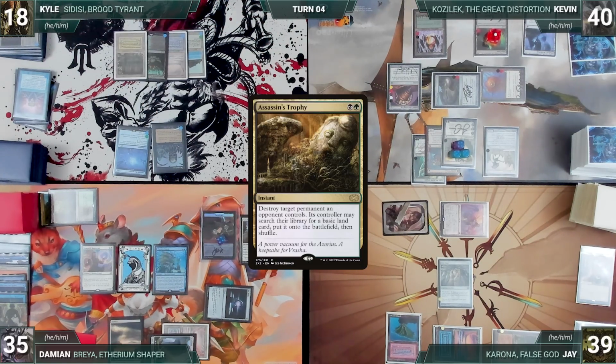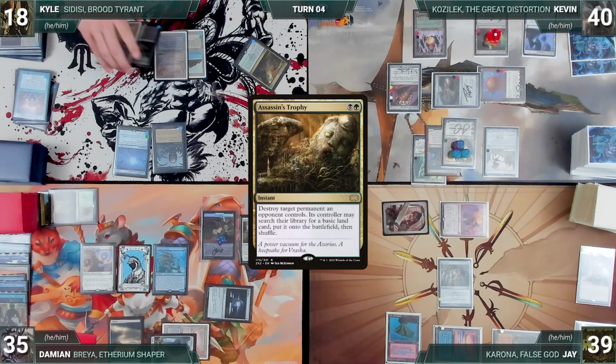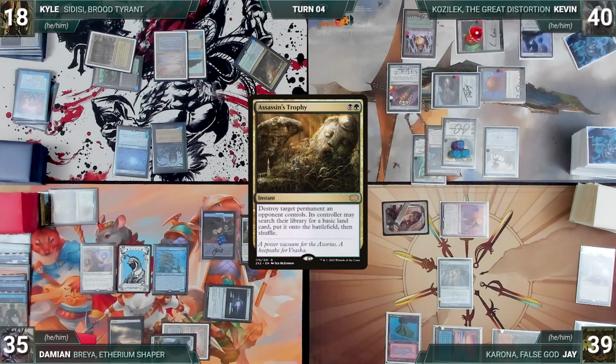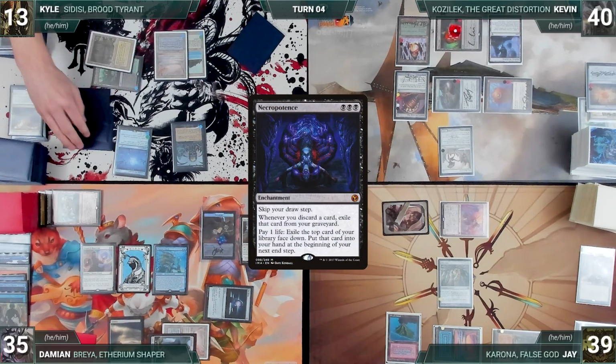In his main phase, he casts Assassin's Trophy, targeting Karn Liberated. In response, Kevin activates his top, looking at and rearranging the top 3. With no answers, Assassin's Trophy resolves, Karn is destroyed, and a sad Kevin has no basic lands to fetch. Kyle activates Necropotence 5 times, paying 5 life and exiling 5 cards.